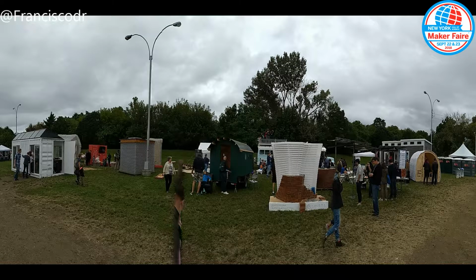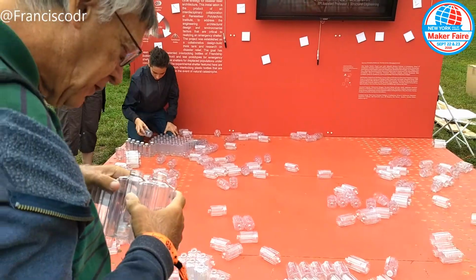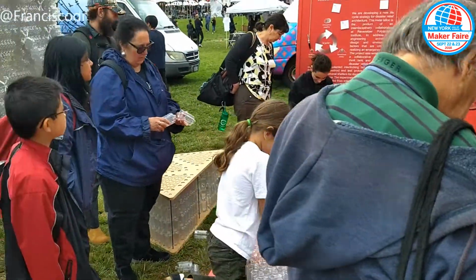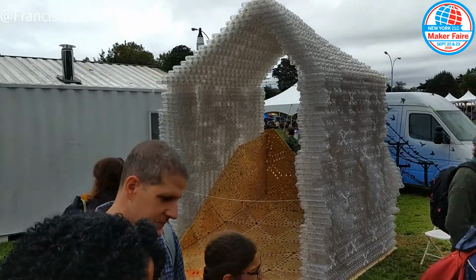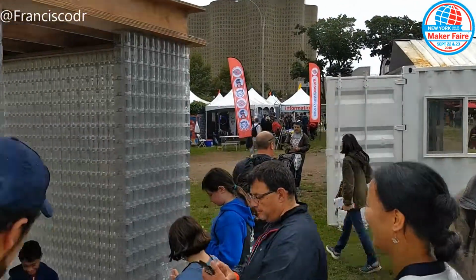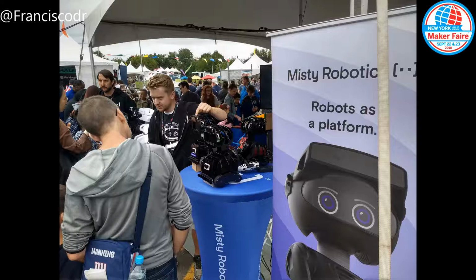The sector for construction and building with many different solutions was also very insightful to see, with bottles to make new constructions, for example. The sector for robots was also very interesting for me, and I had a lot of fun having a look at them.